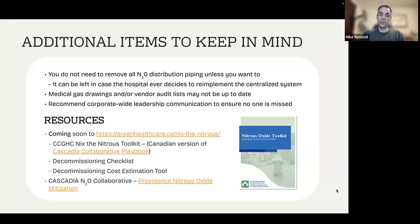Med gas drawings, when you're going through those, and the vendor audit list may not be up to date or accurate, so do take some extra time to make sure you can get the most up-to-date information, and definitely just communicate. So we're going to be releasing a number of resources on the Nixon Nitrous website about how to go through this decommissioning process.